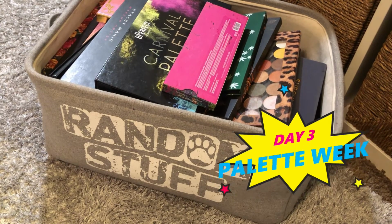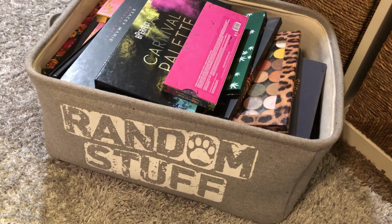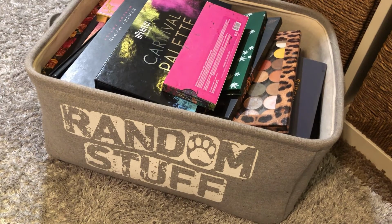I don't know what day this is in palette week, but what I'm going to show you are my fall and winter and spring and summer palettes. Palettes that when I look at them, I think, oh, this is a fall palette or this is a summer palette. I have a lot of them, so I just picked 20 or so from each category, and we're just gonna go over them, okay? Hang out with me. Let's have fun.